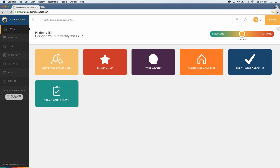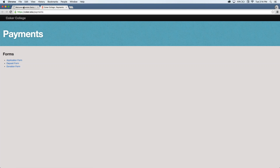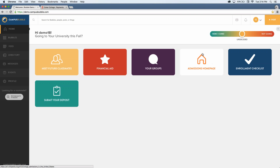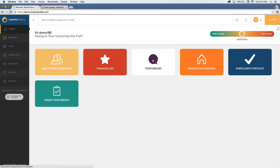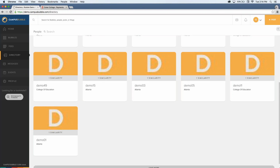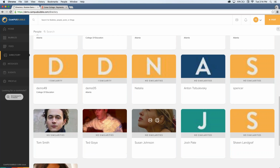So the bubble, this is again what students will see when they first log in. You can see a number of calls to action. Again, these are configured based on the institution. Some of them are external, for example, driving students to a website where they can submit their deposit, or to an enrollment checklist, or even back to the admissions homepage. Then we send students to meet their future classmates, where they can go to the directory and see all the other admitted students. Generally, they're not all named Demo. They have real names.